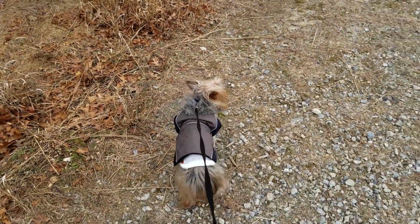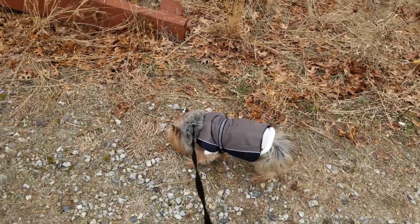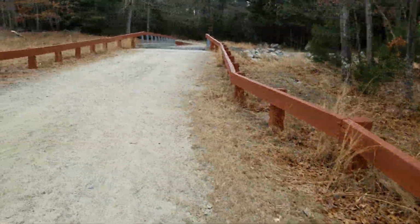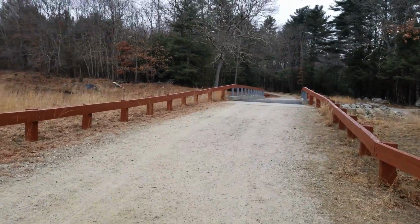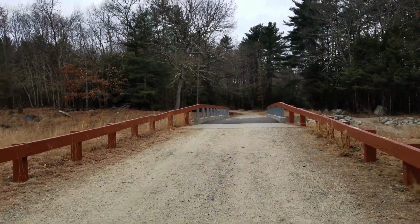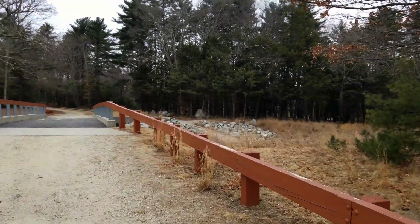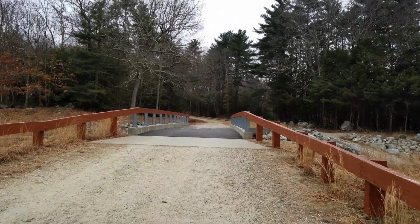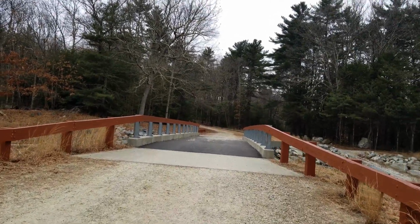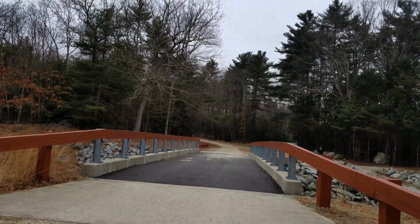Come on, buddy. Never mind sniffing with the wildlife, man. Crazy little guy. Alright, so I'm going to walk the trail a little bit this way. See what we can see. This might be an area more to shoot wildlife than to actually do any sort of landscape photography, just because of the fact of the way they're rebuilding it all.